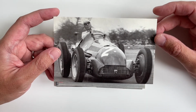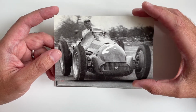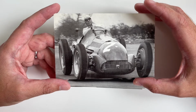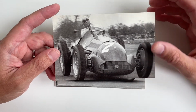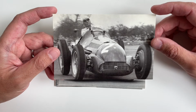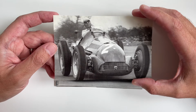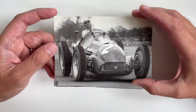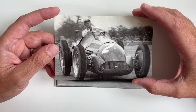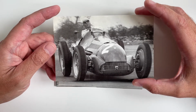Yes, strangely, the Indy 500 was part of the Formula One World Championship, even though no drivers from Formula One took part in it, and no IndyCar drivers took part in the Formula One races. But it still counted towards the Formula One World Championship. It's very strange. That happened throughout the 50s.